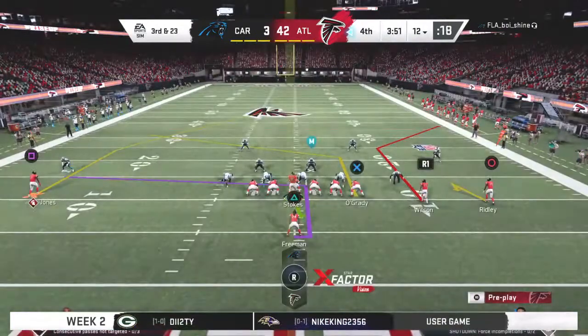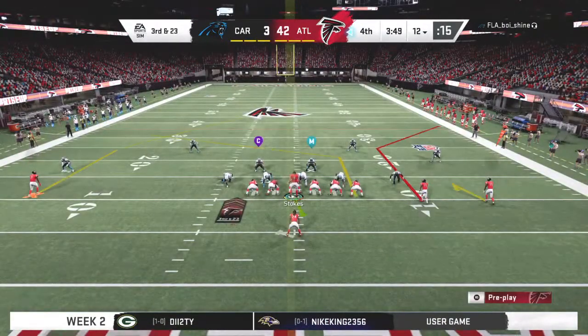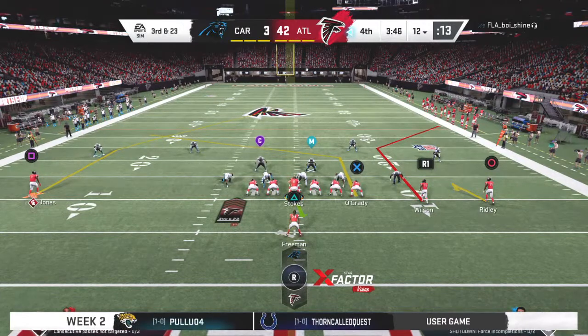The Falcons on 3rd down. 0 for 3 to this point. They could use a conversion. This will be 3rd and a mile.